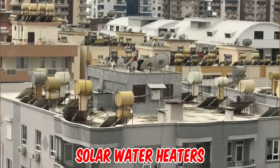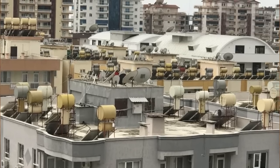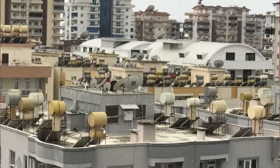These are solar water heaters. We had a similar setup in my house growing up. Really nice until you run out of hot water in the middle of your shower at night.